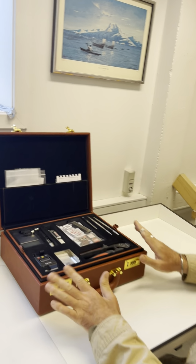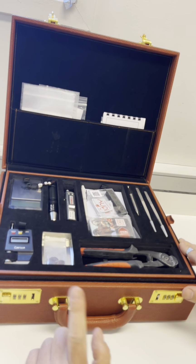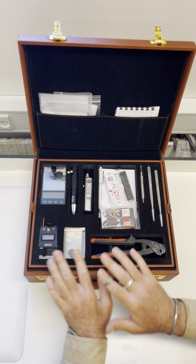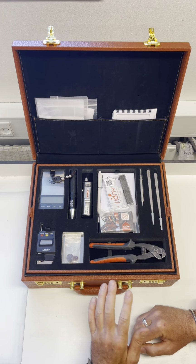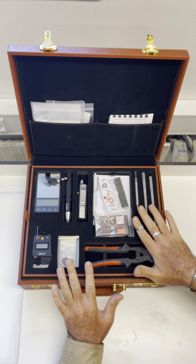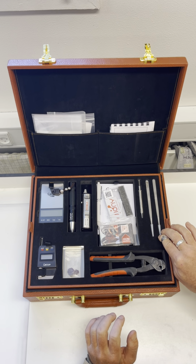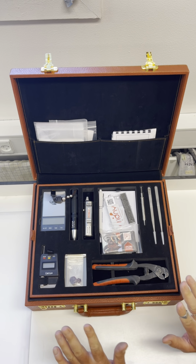The first thing you can see with the case is that you have some foam inside. The great thing about the foam is about two things. Number one, I really don't like to have my instruments banging into each other and getting destroyed after a few trips. I already had that several times and I really hate that. So we put the foam in order to make sure that everything will stay in place and the instruments will not knock into each other.